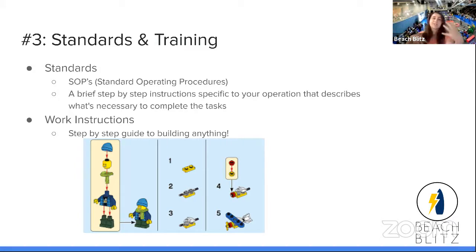And then your process is, step 1, take slice bread out. Step 2, put some peanut butter on it, step 3, et cetera, et cetera. And those steps get way more detailed in an actual, complex situation. For peanut butter and jelly, it's a little different. Beyond that, you could do things like work instructions, which is a step-by-step guide to build nearly everything.